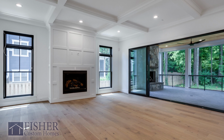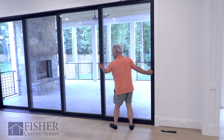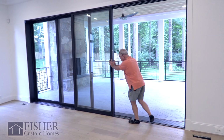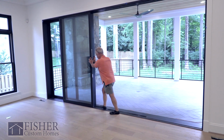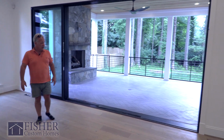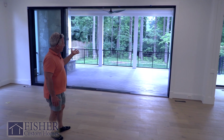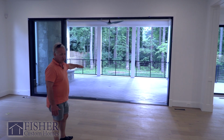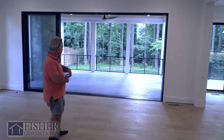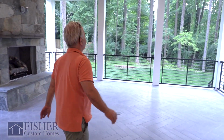One of the features the homeowner told me very early on they wanted was the oversized Andersen door. This is a 16-foot by 8-foot tall Andersen slider that when opened gives you a 12-foot opening. And they intentionally had us raise the level of the screen porch, so you have one smooth floor that takes you from the family room out onto the screen porch. The screens are not actually installed yet. Let's take a look at the screen porch.